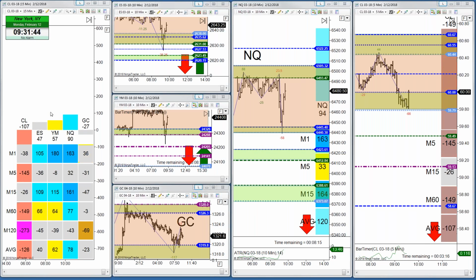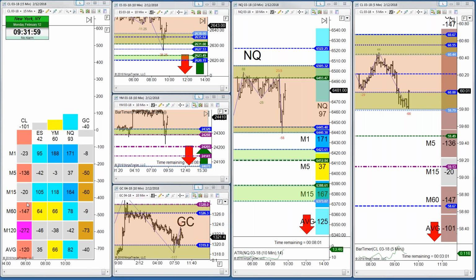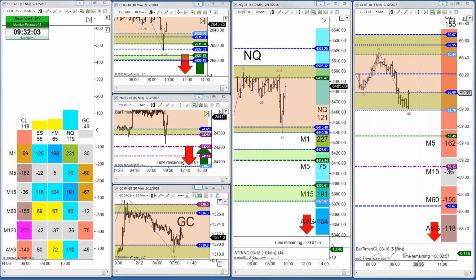Obviously, this is what counts because 9:30 is here, and we'll pay attention to it. Notice how the CL just plain and simple is sustaining itself, relaxed, steady. Now here comes the pullback. Now we wait.